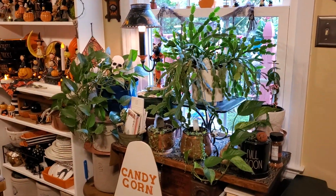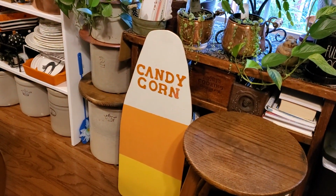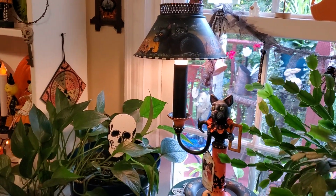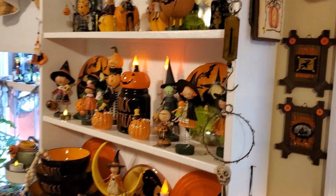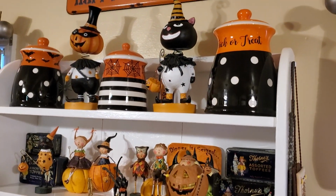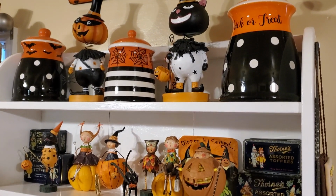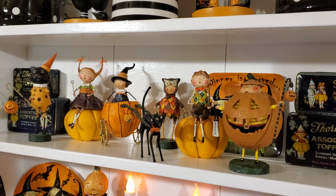Over here is just where I have all my house plants. And there's the candy corn that John made. And y'all saw this adorable cat lamp in the video that I did of this Lori Mitchell cupboard. All the wonderful pieces of Lori Mitchell and Terremoto and some cute little guys. I believe they were from Michael's. And our vintage Thorns toffee tins.